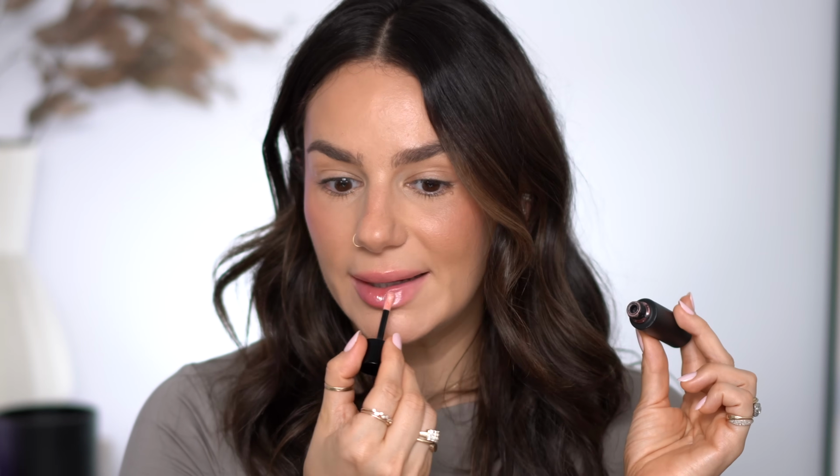I really like this. I went through 2 of them and it's beautiful. I can't complain. There's nothing that I don't like about it except the price. I think it is overpriced. I wouldn't say that this is worth your money. $38, that's a lot for a lip product, but that is the color. I'm gonna keep this on my lips until we do the eyes, and then we're gonna go with their lipsticks as well, which are incredible.